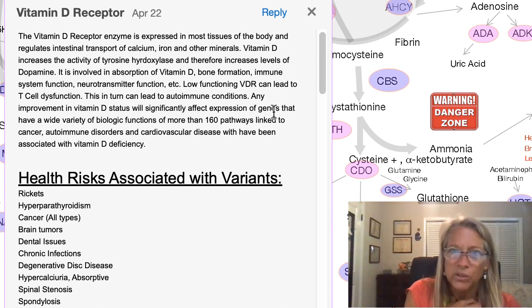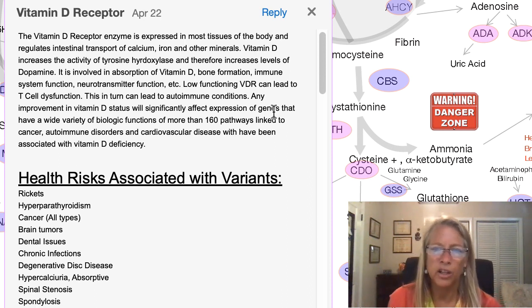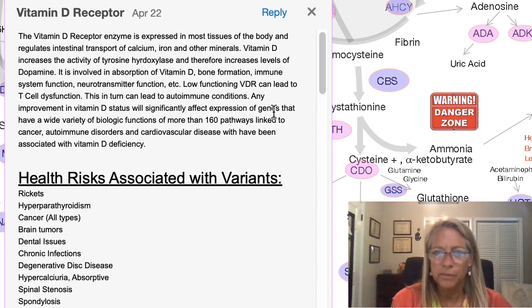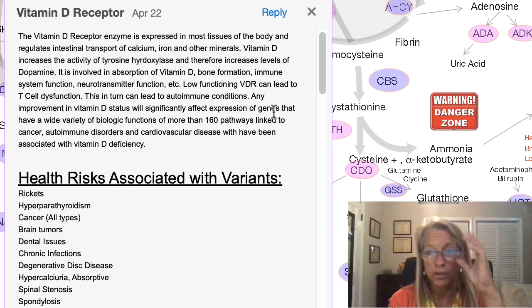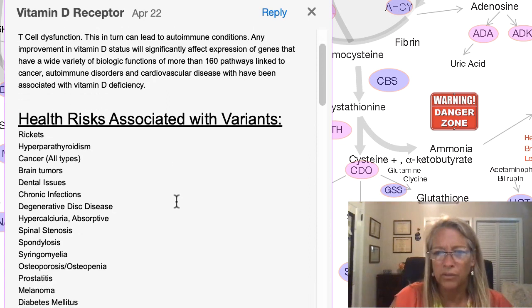It's an invaluable resource. So the vitamin D receptor enzyme is expressed in most tissues of the body and regulates intestinal transport of calcium, iron, and other minerals. Vitamin D increases the activity of tyrosine hydroxylase and therefore increases levels of dopamine. It's involved in the absorption of vitamin D, bone formation, immune system function, neurotransmitter function, etc. Low-functioning vitamin D receptor can lead to T-cell dysfunction. This in turn can lead to autoimmune conditions. Any improvement in vitamin D status will significantly affect expression of genes that have a wide variety of biological functions of more than 160 pathways linked to cancer, autoimmune, and cardiovascular disease, which have been associated with vitamin D deficiency.